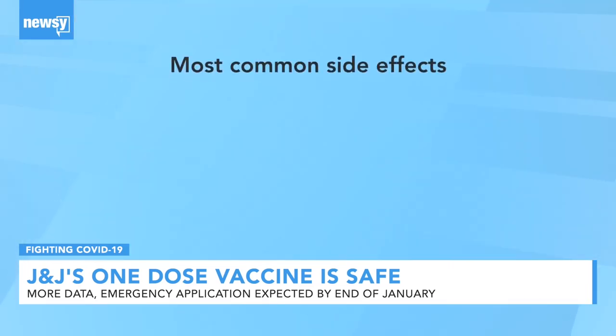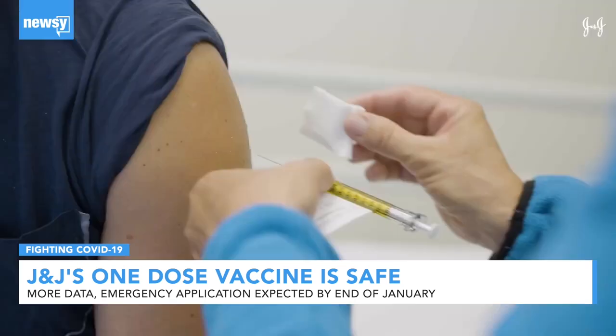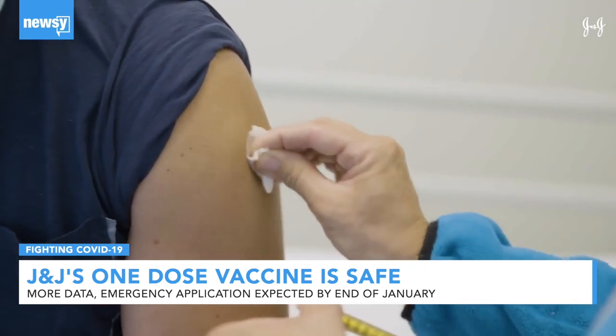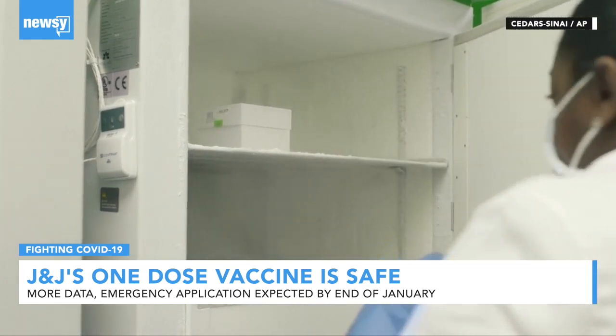The most common side effects were fever, fatigue, headache, muscle aches, and pain at the injection site. The big appeal of this vaccine is that it's one and done. It also doesn't have to be kept at the strict temperatures like Pfizer and Moderna COVID vaccines.